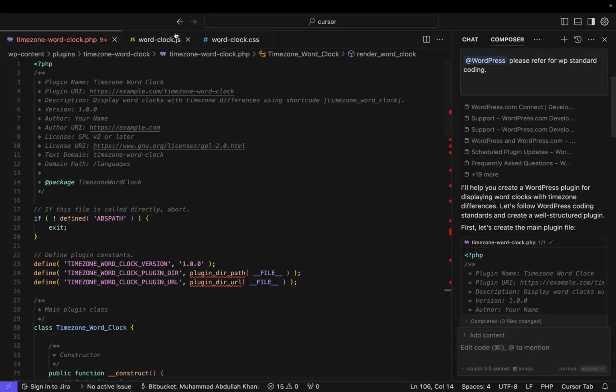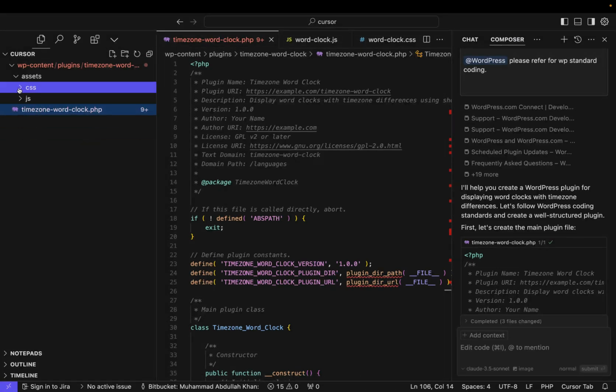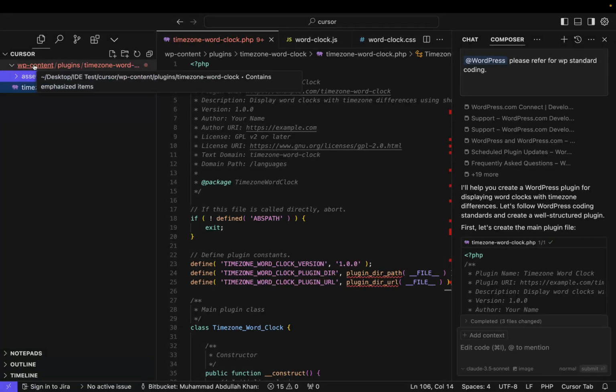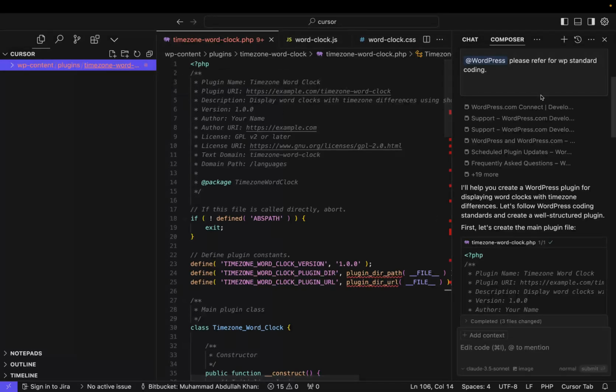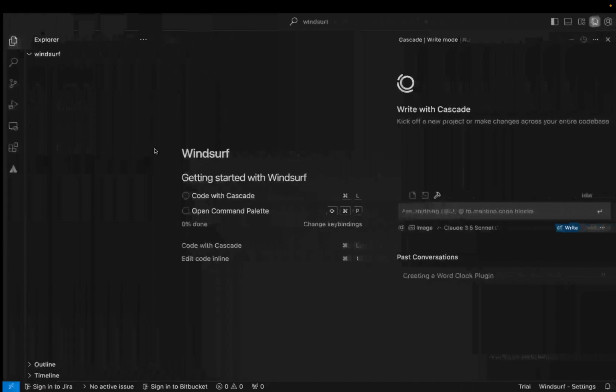Okay, timezone-world-clock.php. We can see we have one file, one CSS file, one asset, and this is the time zone. It created a folder also, as per the WordPress standard. It created two extra folders because I think I clearly mentioned this in the end. That's why. Let's see how Windsurf will do the job.